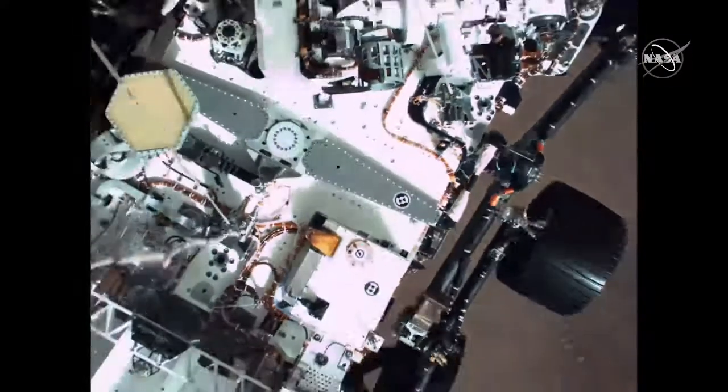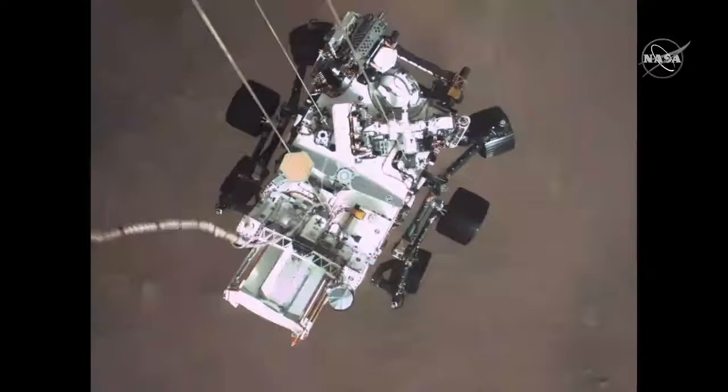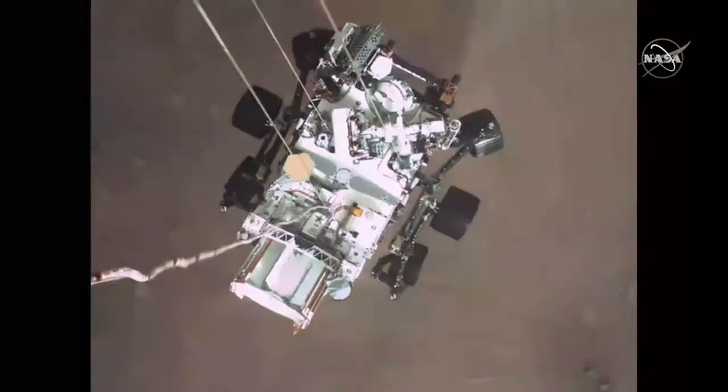Let's take a look at the descent stage view looking down as well during that sky crane portion of flight. So here we go. The rover begins to drop away from the descent stage, and that's the first part of mobility deployed. You can kind of see here, right before we pause, that the mobility shook a little bit in that first deployment.